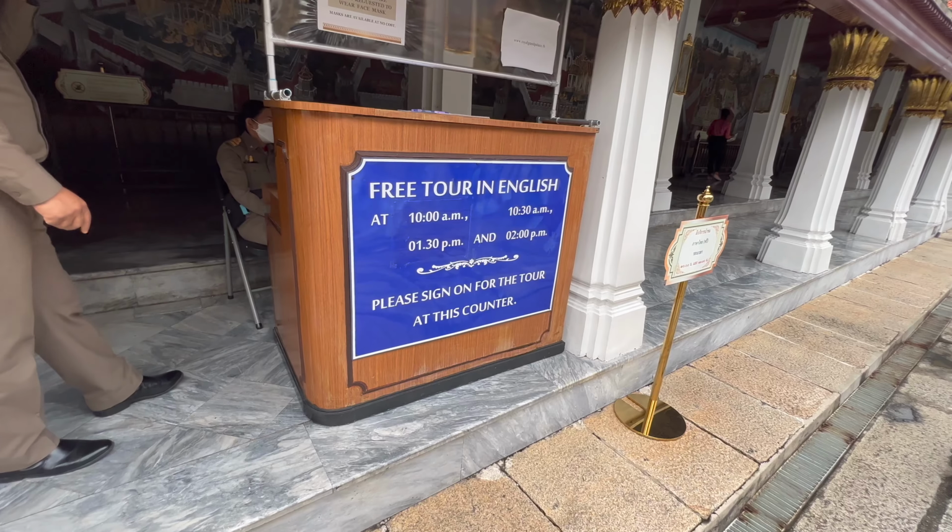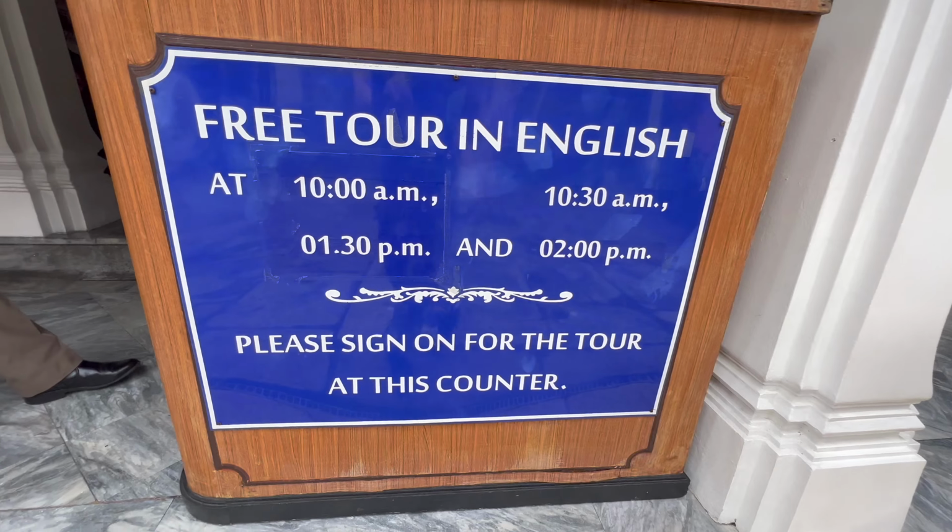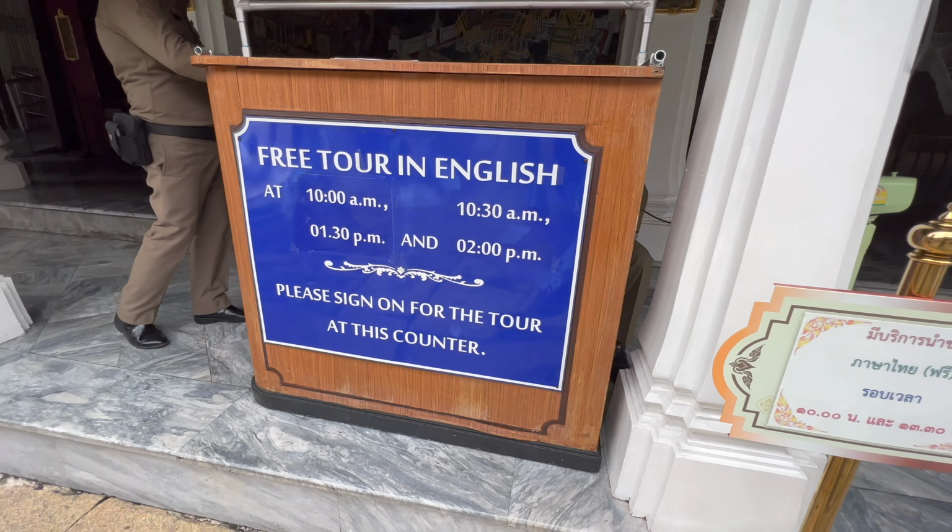So they offer tours outside, which you can pay for, in English and Chinese and all sorts of different languages. But it turns out they've got free tours inside. There's one at 10 and there's one at 10:30. So I'm going to jump on the 10:30 one and see what that's all about. It just goes to show that if you just wait a few more minutes and work your way inside, you can actually get most of this stuff for free.